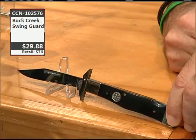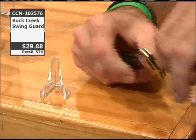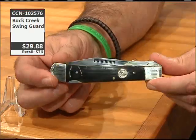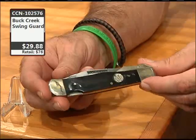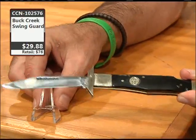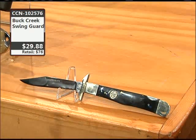Even the old match striker nail pull, little convex grind in the blade, but you got a guard built into a pocket knife. They were building this frame before I was ever born. Case was, not Buck Creek, but they are now. And that's less than $30, folks. Your granddaddies, great-granddaddies, more than likely, if they were into the knives, remember the old swing guard cheetah frames. A good Christmas gift for one of those, 102576.